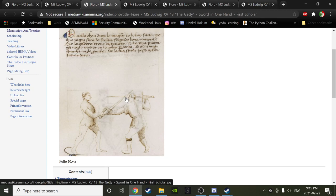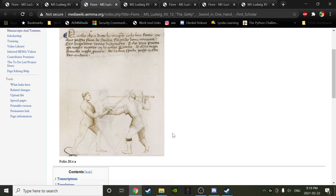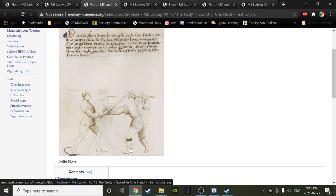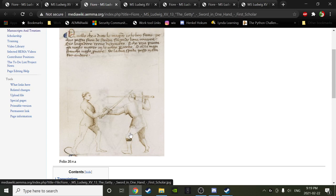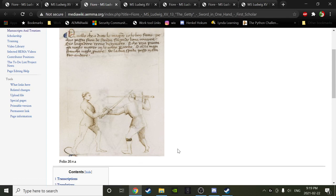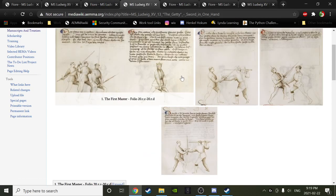Now actually, just for extra clarity, this play here is shown after the defender has passed in with his left foot. So you have to understand that on the moment of the engagement, the defender's left foot is back here, right? Because we're starting in this posta. So here's the left foot, here's the right foot. Okay, I should use this.